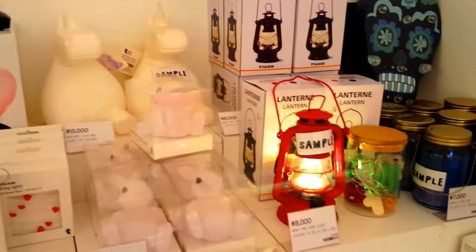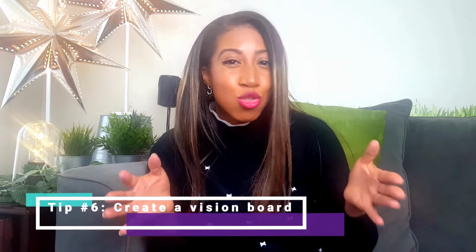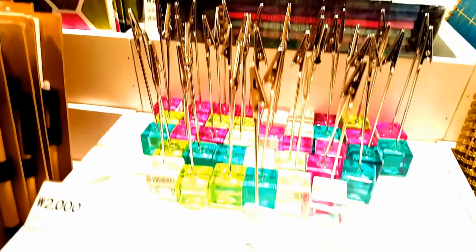Number six, remind yourself of why you're hustling so hard right now. Create a vision board. Where will you live? Where will you work? Where will you travel? What will you enjoy? What's your purpose? What will you give? Take images of all of those things and pin them to a canvas board. Every time you look up at them, you'll be reminded, that's why I'm working so hard, because I want to get there. Another option is to fill a picture frame with a motivational quote, lyric, prayer, mantra, whatever inspires you.